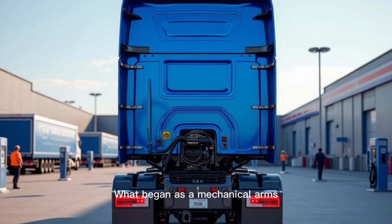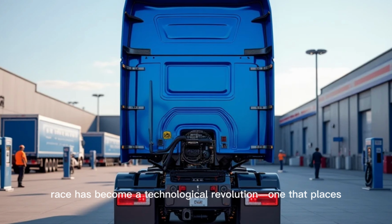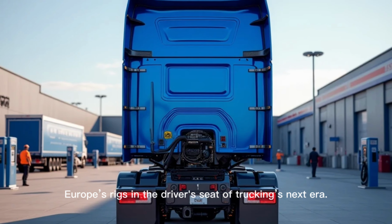What began as a mechanical arms race has become a technological revolution, one that places Europe's rigs in the driver's seat of trucking's next era.